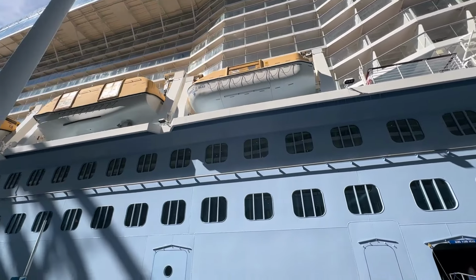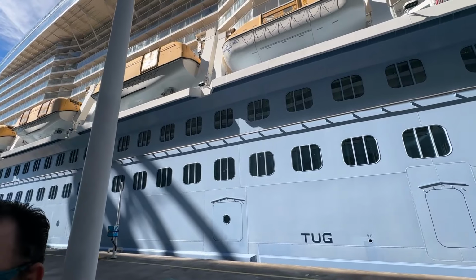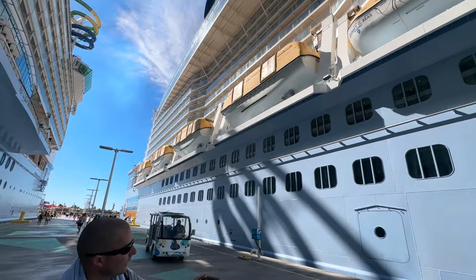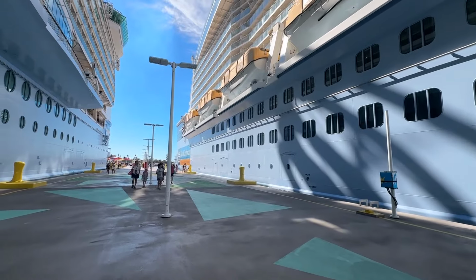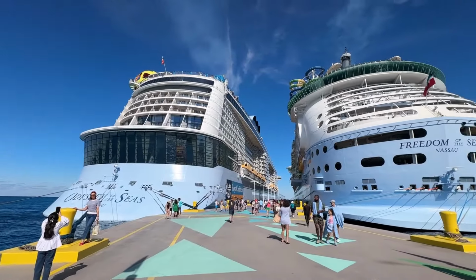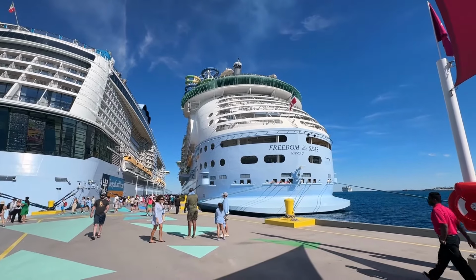There's our ship. I can't get the whole ship in. I'm not filming it. And that's our ship, our Odyssey of the Seas. And you have Freedom of the Seas right next to us in CocoCay.